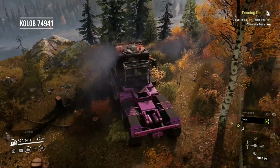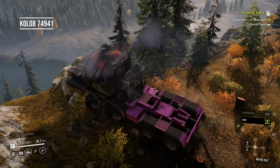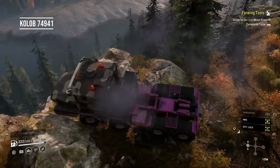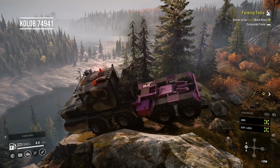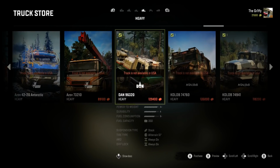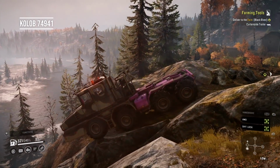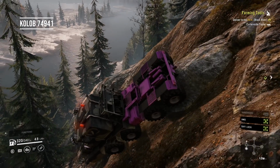There are two trucks in the Kolob family. The first we're going to talk about is the Kolob 74941, aka Snoopy, which costs $118,200 and cannot be bought in Michigan or Alaska, nor can you rescue it for free. It lives in the heavy class alongside 11 other trucks, including the Caterpillar 745C, Pacific P12 and P16, and the aforementioned Western Star 6900 twin steer. These are basically the big trucks that are limited in versatility, but designed to get stuff done.